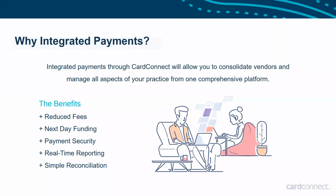Of the big benefits. One of the other benefits is next day funding. So as long as you're processing through our platform, you will have your funds the next day. Our cutoff time for next day funding is 9:45 p.m. Eastern Standard Time. So as long as you're batched out by then, you will have your funds the next day.